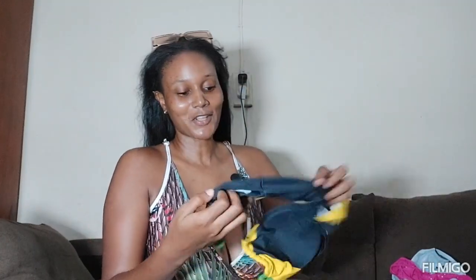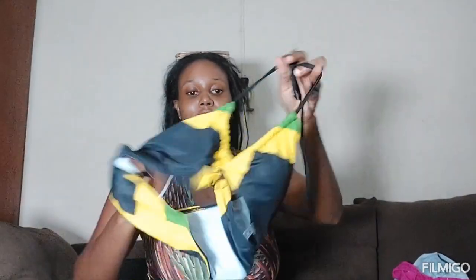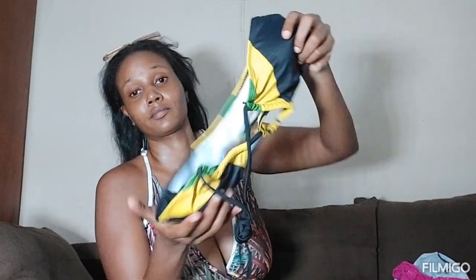Okay. So the side is adjustable. So you pull it up or you pull it down. Cute. Jamaica, Jamaica. Alright, this is the top for it. This is the top.